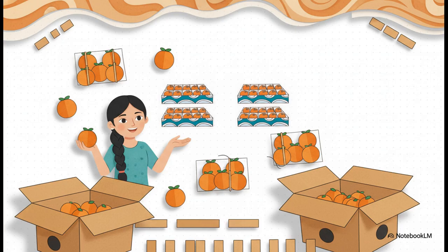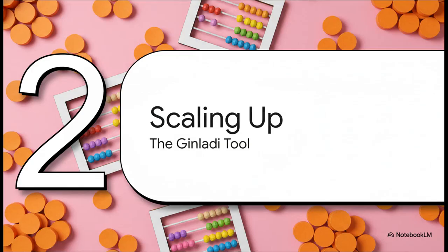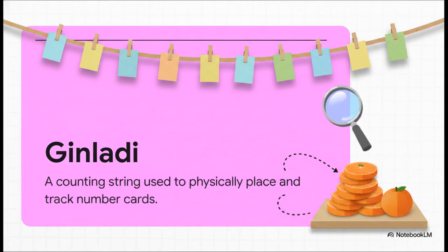Now that we have that concrete foundation, it's time for scaling up using something called the Ginladi tool. So, once that core concept of 10 is locked in through physical objects, like those boxes of oranges, this pedagogical journey introduces the specific representative tool to help scale those numbers up. It's called the Ginladi. The crucial thing here is that learners use this counting string to physically place number cards in sequence. This allows them to visually grasp patterns and even practice counting backward with total confidence.